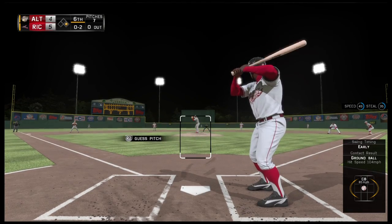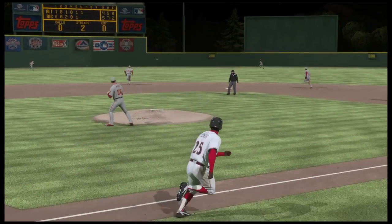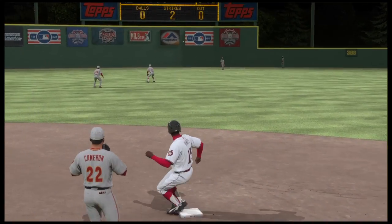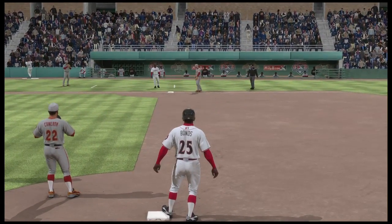Be patient, they can come to you. Well hit the other way. Way to drive that, boy. Around third and being waved on home. And the run will score all the way from first.